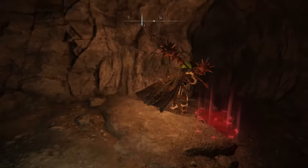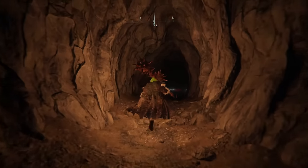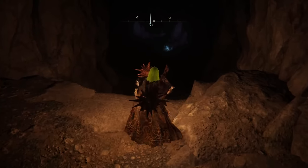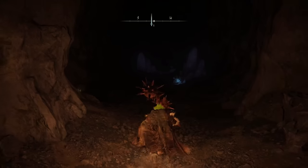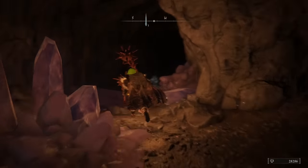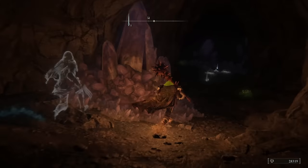Now, as I say, at this point, this is not secret. It's needed as part of Selen's questline. That is not the reason I'm including this in this list. There are two very rare pieces of loot in here that are still missable even when you know about this cave. So let's go in.